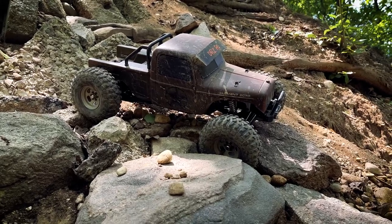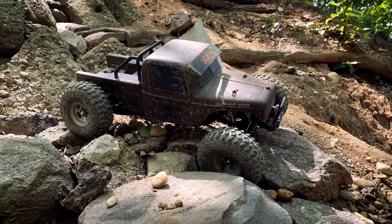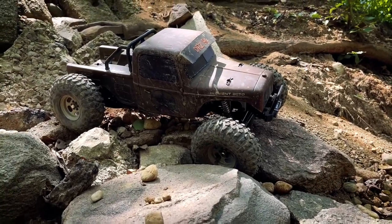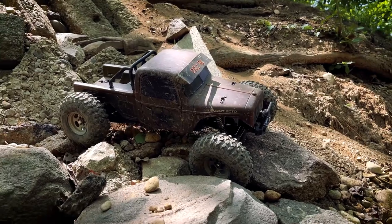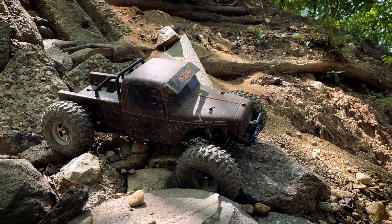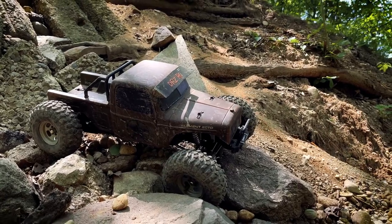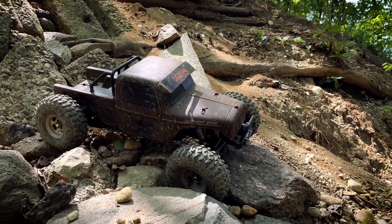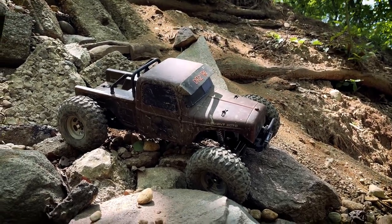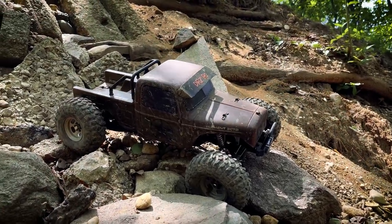So I've had this with brushed motors before. I'm sure many of you have. When the brushes get dirt, mud, little rocks, pebbles, whatever, in there and they don't make contact, the motor locks up. So if you physically turn it over by rotating the wheels, then it continues on running just fine. Well, this is a brushless motor and it's doing the same exact thing.